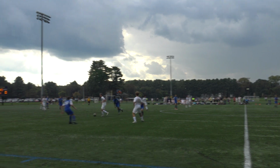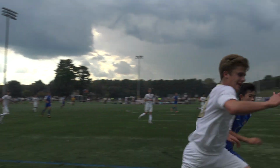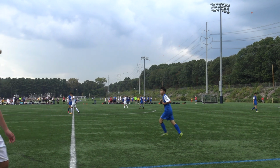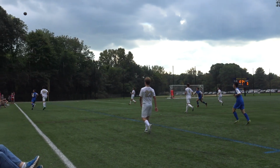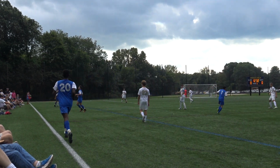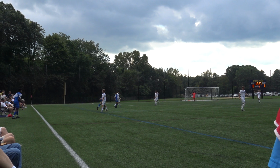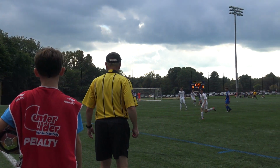Brendan fighting for it. Needham takes it away. Down the side, 23. It's off his foot, out of bounds. Throwing for Brookline. Right at midfield. Mac on the throw. Tried to find Matt. Goes out of bounds. Mac on the throw. Mac sends it back to Nate.